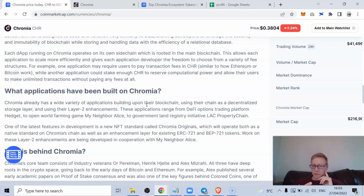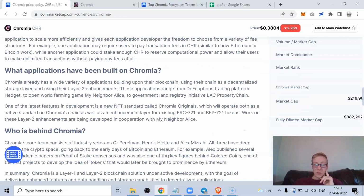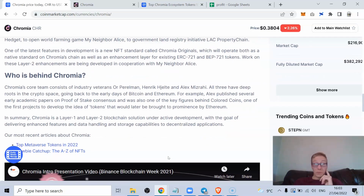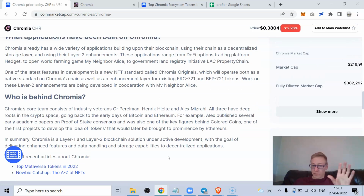They've got a range of different dApps already up and running, and they range from Hedgeit, which is like an options trading platform, to My Neighbor Alice, which is obviously an open world game, and government land registry stuff as well. One of the features they've got, although it's not one of the latest now, is called Chromia Originals, which is a new NFT standard. So it'll operate on both Ethereum and Binance. It's ERC 721 and BEP 721s.